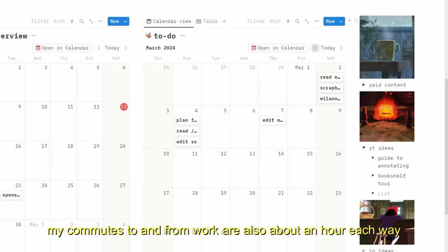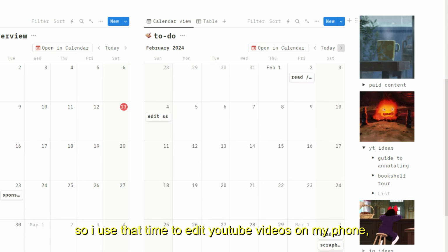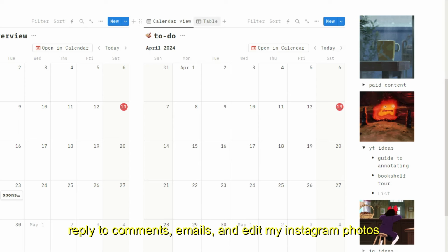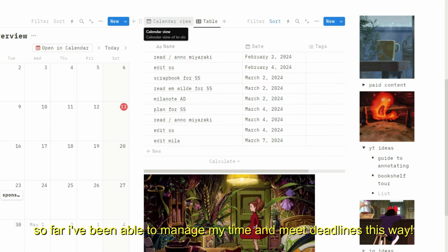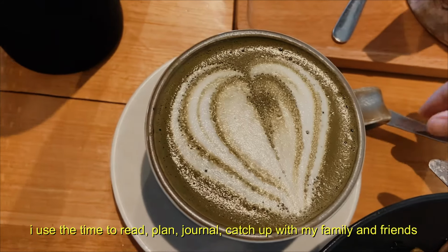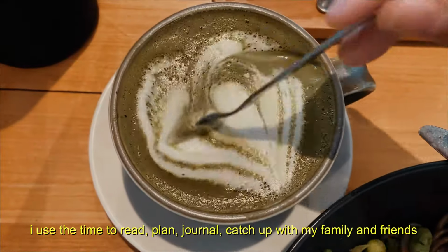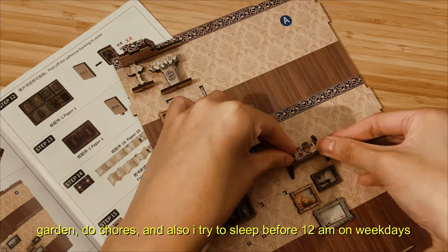At the earliest. My commutes to and from work are also about an hour each way, so I use that time to edit my YouTube videos on my phone, reply to comments, emails, and edit my Instagram photos. So far, I've been able to manage my time and meet deadlines this way, and on days where I have nothing scheduled, I use the time to read, plan, journal, catch up with my family and friends, garden, do chores, and also I try to sleep before 12 a.m.